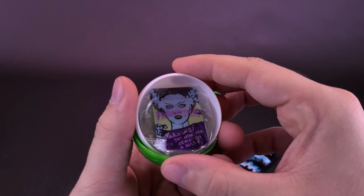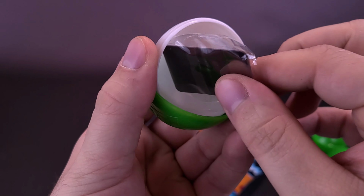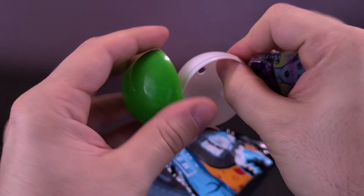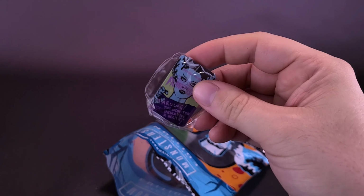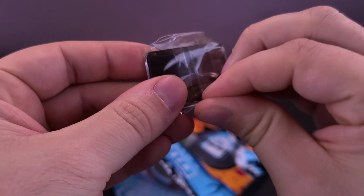One we already saw from inside. Hey, hold on a second there. Where are you going? I'm going to go take a walk. This one, we already saw what this was, although we didn't really know what exactly it did. What purpose did it serve? This is the Bride of Frankenstein, but I believe it's a magnet.